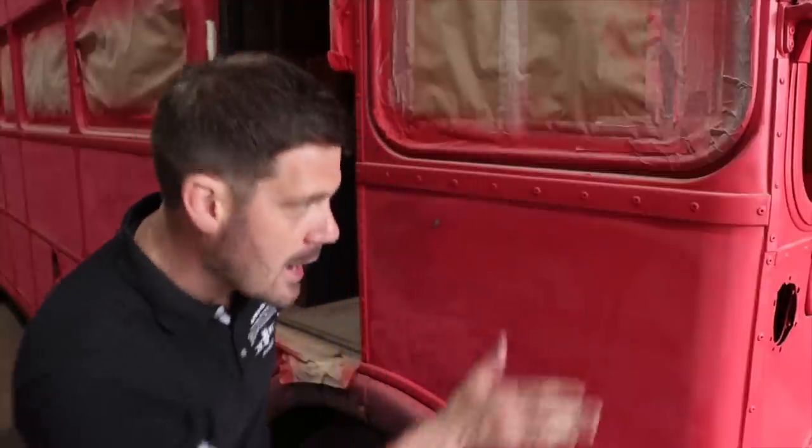So I've been rubbing the bus down with 400 and I've been doing it wet and the result is this. Brrr, soft like kitten.